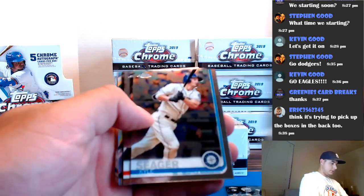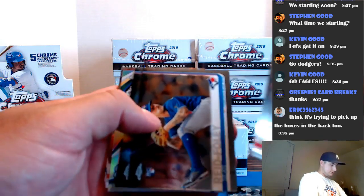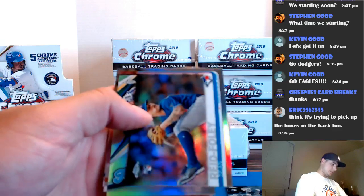Crawford, Newman, Seager, Cutchin. Looks like a Reed Foley rookie card. Another Reed Foley, but it's a refractor.